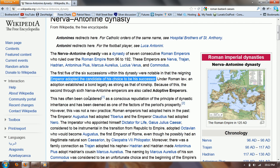Because of this, the 2nd through 6th Nerva Antonine emperors were also called adoptive emperors. So this is very interesting here. Now, the explanation that we get is there's a lot of political explanations about why they would do such a thing, but I think the explanation is actually much more simple.